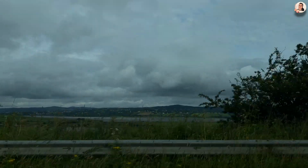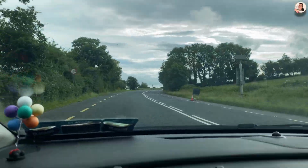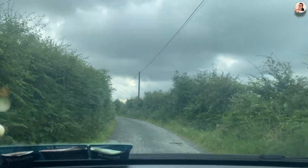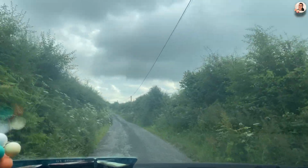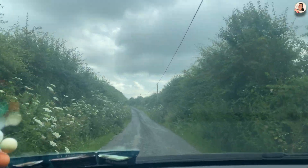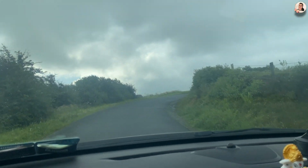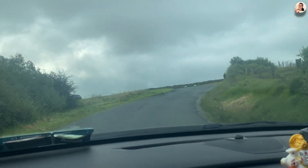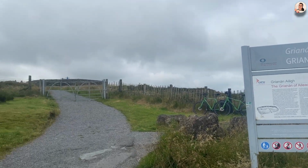It's our fourth day of the trip and we are heading to Grianan of Aileach. The drive from the hotel to Grianan of Aileach is only about 20 minutes and it's a gorgeous route. We are passing through some beautiful countryside with rolling hills, large fields and winding roads that really capture the essence of Donegal.